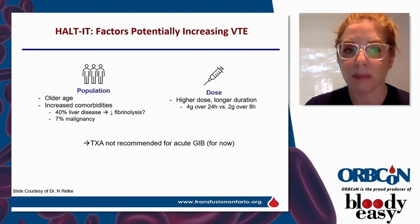However, if a patient had a massive hemorrhage from a gastrointestinal bleed, I personally, as a hematologist with focus on hemostasis and coagulation, would not hesitate to provide at least 1 gram intravenously as a loading dose.